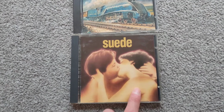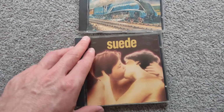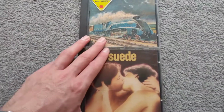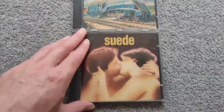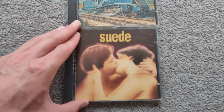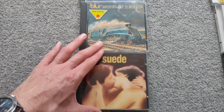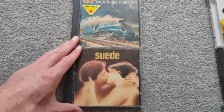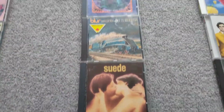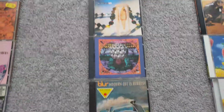Same as on the Suede, mentioned same on the front cover of the Select magazine with Denim, along with the Auteurs and Saint Etienne at the same time. Birth of Britpop, Suede. Blur not mentioned in that, but yeah, two era-defining albums there from 1993. Blur, Modern Life is Rubbish, and Suede. Now, 1993, I don't have as many as 92. I've only got the 1, 2, 3, 4, 5.